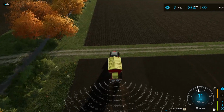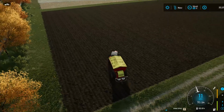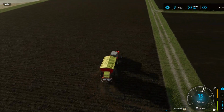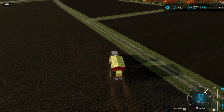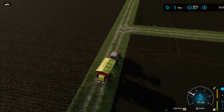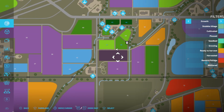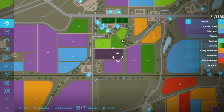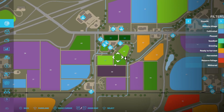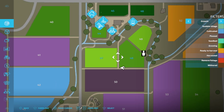Not too bad at all. Looks like the field next to us, which, I bet it was potatoes that had already been harvested, because now the ground state just changed. What is it? Oh, it's plowed. Okay, that makes sense. And grass, you can see it starts off already on the second growth state, which I think is pretty cool.